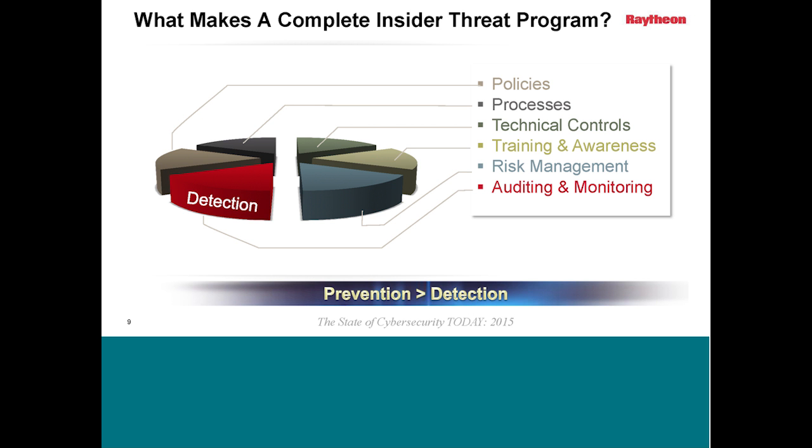You have to discuss in your program whether you're talking about prevention or detection. Prevention is a great way, in your training and awareness to employees, to talk about different insider threat use cases to make them more aware, so they can help you identify a problem before it becomes a problem. So there's a lot of things you can do from an insider threat program that's similar to the way you're building other programs in cyber.